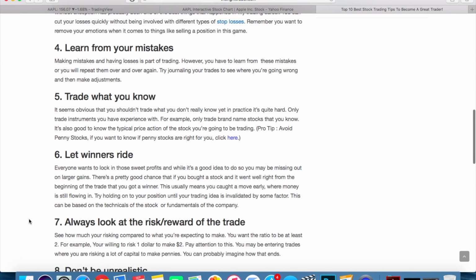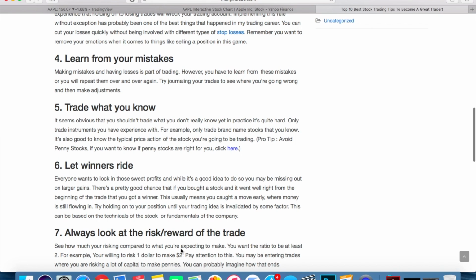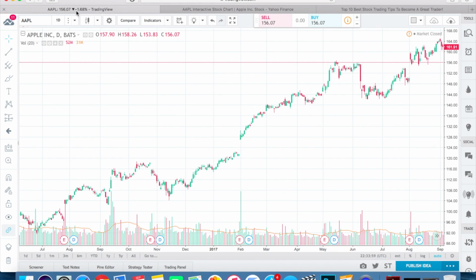Tip number 7, always look at the risk reward of the trade. This is, once again, something that a lot of beginners just don't pay attention to, and it's so easy to do that there's really no excuses, and it'll make usually drastically better trades overall. So let me show you how to do this. You guys can go to tradingview.com. It's a charting website, really good charting website, and they have a tool over here that actually allows you to calculate your risk reward. Okay, so let me show you, for example, right here on Apple stock.